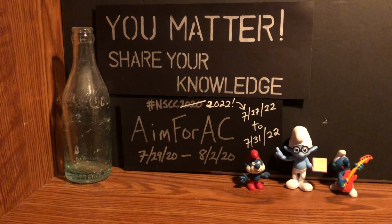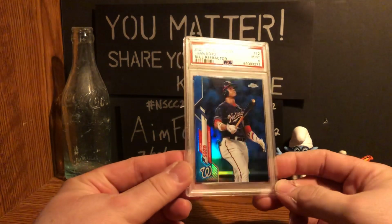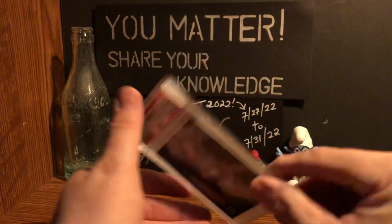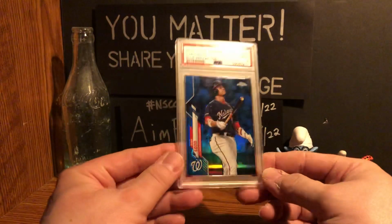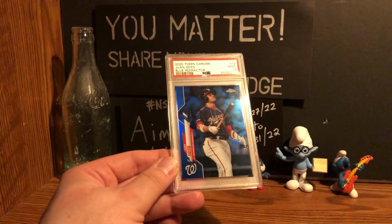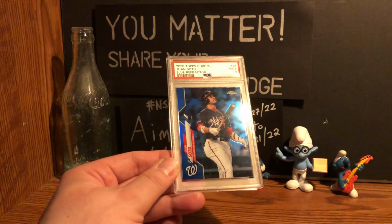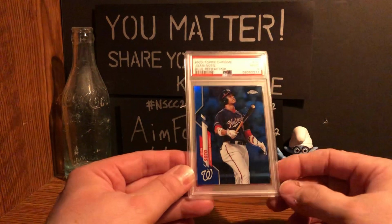Blue. So here's the 2020 blue, Topps Chrome Refractor blue Juan Soto. These are numbered to 150 on the back. Another classic color. And recently I've started to get more of an appreciation for 2020 flagship images.